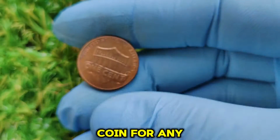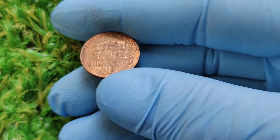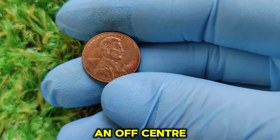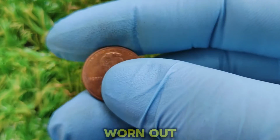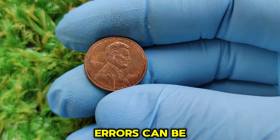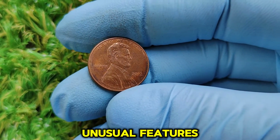Next, check the coin for any off-center strikes or areas where the design is missing. If part of Lincoln's portrait or the date is cut off, that could indicate an off-center strike, which can add significant value. Also, look for coins that seem to have a worn-out or damaged die impression. These cap die errors can be quite valuable, so don't overlook any coins with unusual features.